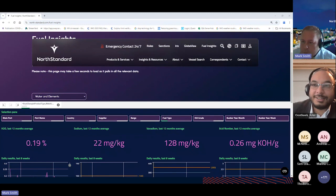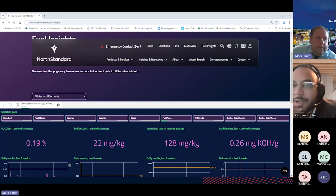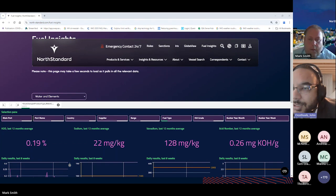Okay. So, how live are the results? Usually, there's a day from time of bunkering until the analysis. John, I think you're best placed to answer that particular question, please. Thank you. Usually, there's a day from time of bunkering. Yeah.